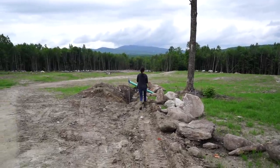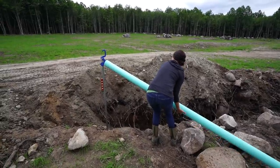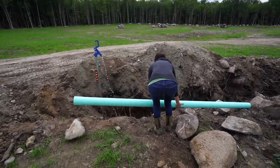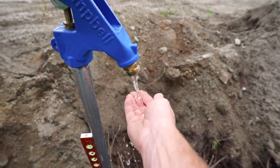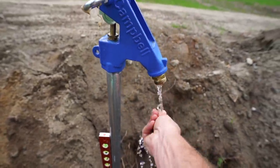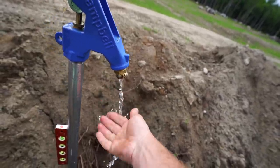You think the flow got any better? I wonder if the flow is any better. Nope. Bummer. It's clear. It's cold, making our pipe condensate. So we have good cold water. Not high flow by any means, but.